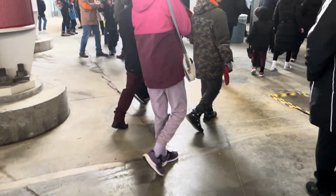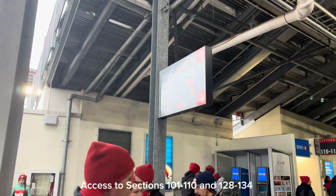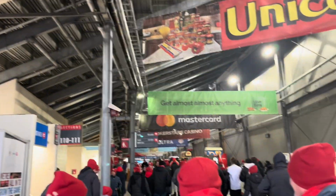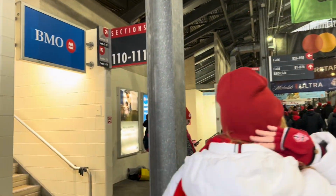So we're going to start off by looking at the East End lower stands at the lower level. Sections 100 to 110 and 128 to 134. There's also entry to the BMO Club here, which provides premium seating. Starting off, it looks like there's some food stands right away. The tap house, which is all beverages.